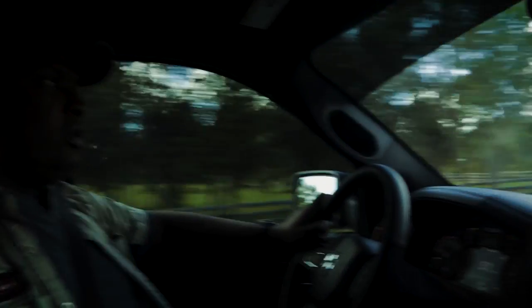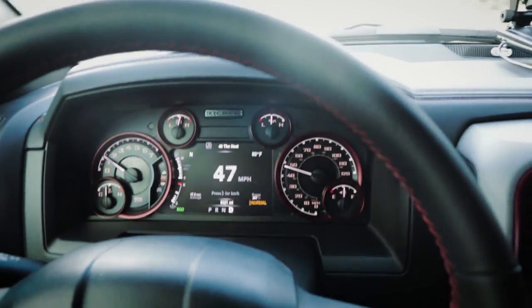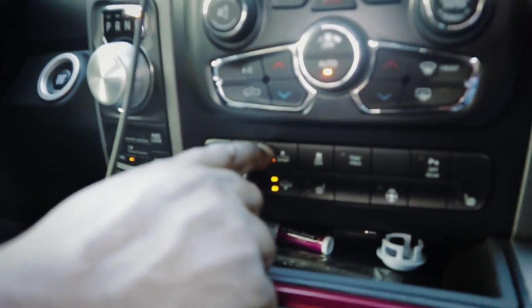So now if you look, it's gone down to normal. Like I'm doing like 49 miles per hour here, and it's gone down to normal. And then if you also look there, here I'll pick up my phone and move it out of the way so you guys can see this. So it's gone down one notch, right?